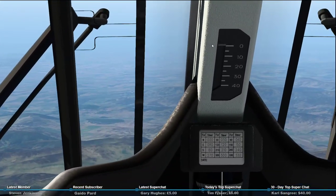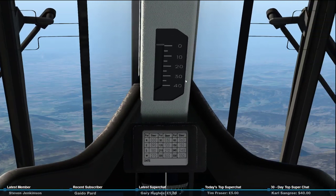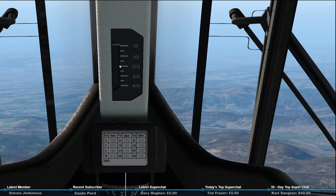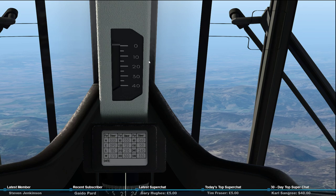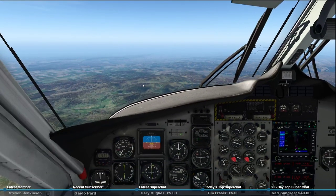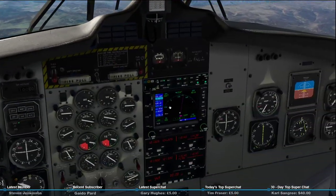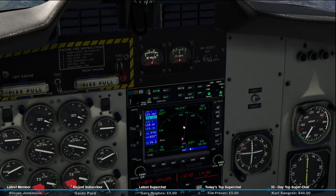What is this here? Absolutely no clue. I think that's when you're on final approach, maybe. It shows you, you're actually, no idea. Love to know what that is. But you can see the GPS is slightly off because we're actually routing towards the Perth VOR.